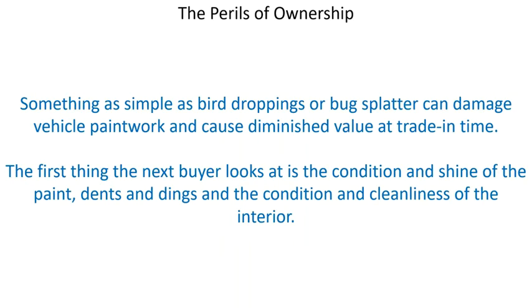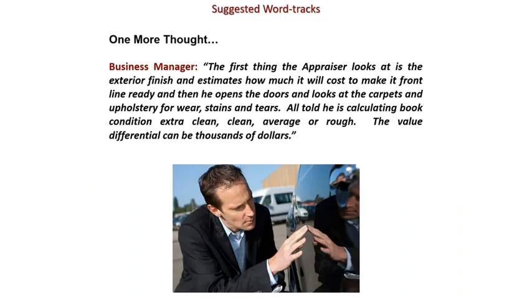The perils of ownership. Something as simple as bird droppings or bug splatter can damage a vehicle's paintwork and cause diminished value at trade-in time. And we all know that. The first thing the next buyer looks at, whether it's the appraiser or somebody they're selling it to, whether it's CarMax, whoever it is, when they're walking toward the vehicle, they look at the condition and the shine of the paint, dents and dings, and the condition and cleanliness of the interior to make a preliminary evaluation of what kind of value they're going to place on the vehicle.